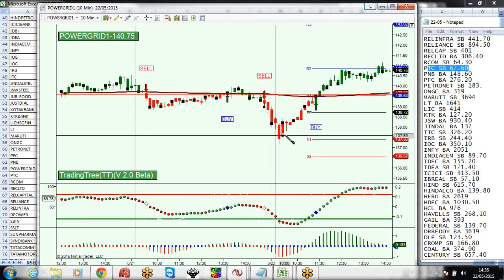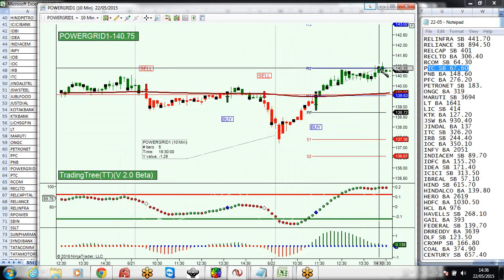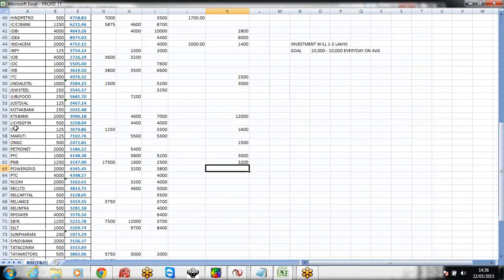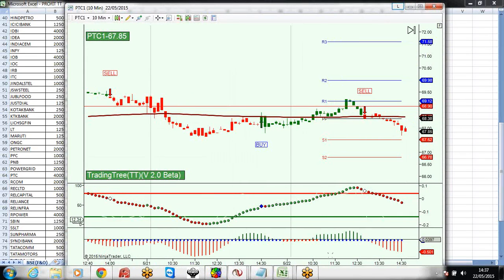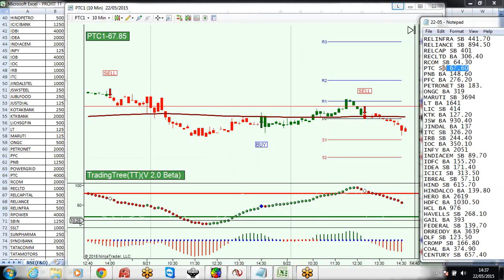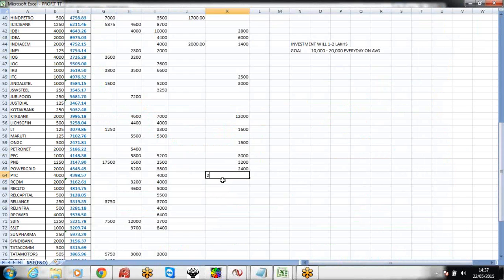So this was the sell price. It made that low. And again, we had this buy, which comfortably made around 1 rupee 20 paise. So that's around 2400 rupees. PTC, we had a buy above 67.60. First is sell below. And then we have this sell call now. So right below your PP line, that's around 50 paise down, that will be around 2000 rupees.